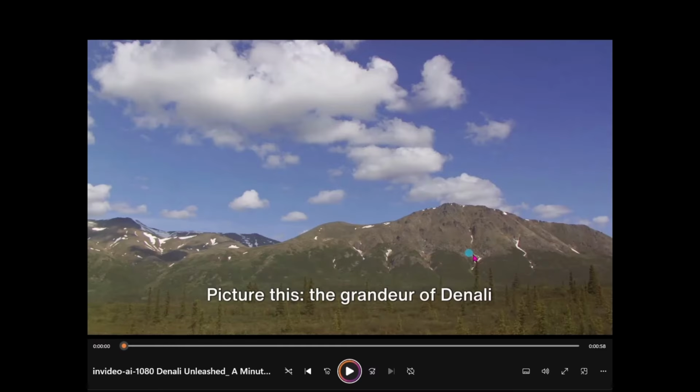Awesome. So you can see that there at the end, it didn't have the Invideo watermark. None of the iStock image watermarks were on there. The export quality was high, so it did exactly what we wanted it to. And that video was produced in just about 5 minutes total time.